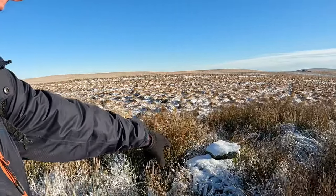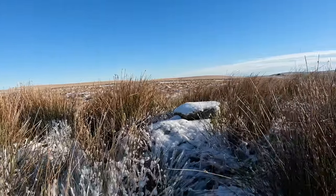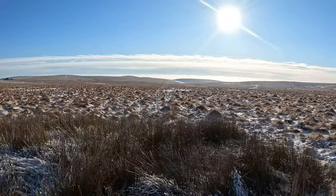Here I am at the end of Staldon Stone Row, the northern terminal. The last of the stones were practically hidden amongst the snow, but it does end on Green Hill with this cairn, a burial cairn. And look at this snow. Look at that. How cool is that? What a place to be buried. Look at that view.